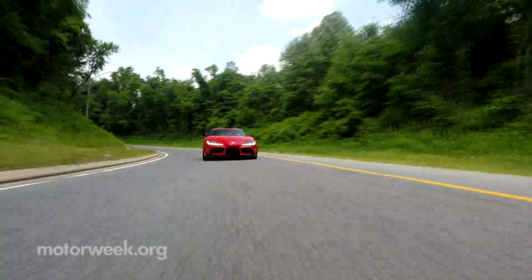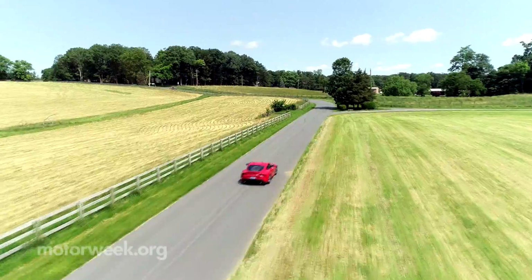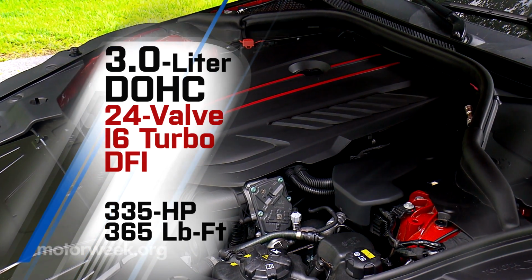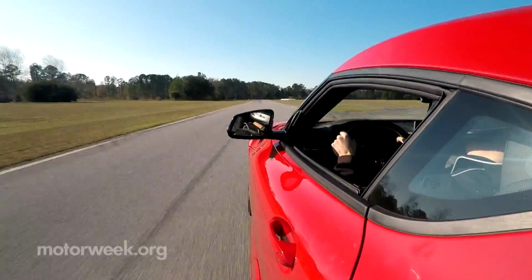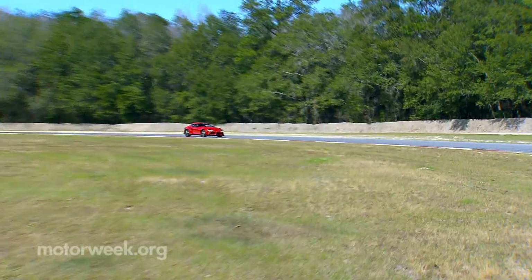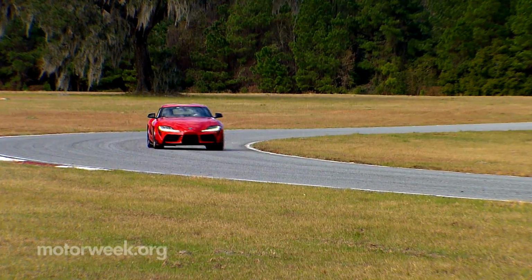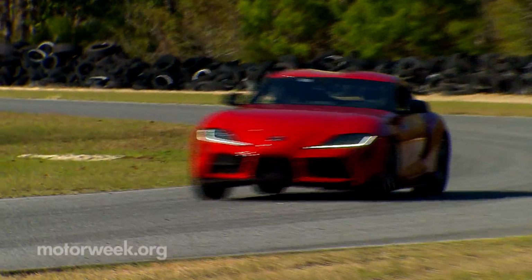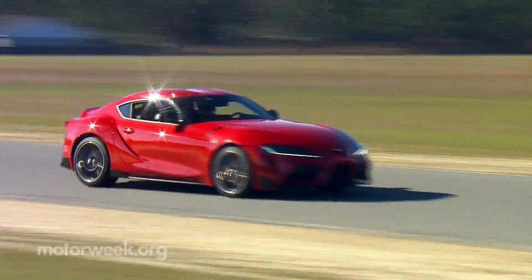If there's any shortfall, it's that it feels like it could be even faster, meaning this chassis can handle a whole lot more horsepower with ease. Here, BMW's 3-liter inline-6 turbo puts out just 335 horsepower and 365 pound-feet of torque. And it looks like Toyota agrees with us. They just announced more power will be coming for 2021 when their 6 gets bumped up to the Z4's 382 horsepower and 368 pound-feet of torque. Great news for you procrastinators out there, letting the Supra mania die down before committing.